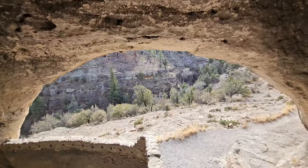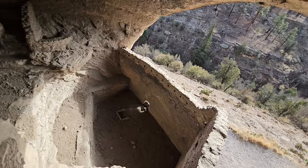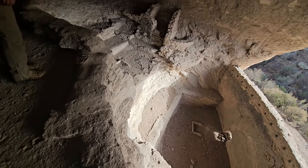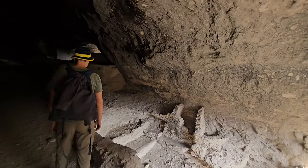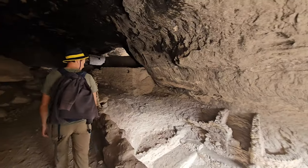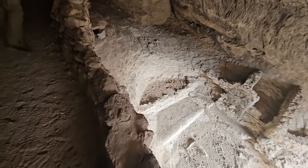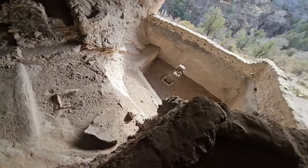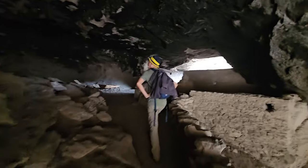Cooler in here. A little fire thing. This is almost like, dare I say it, an amphitheater. Oh, I see what you mean. Almost like an amphitheater setup. Yeah. The tiny version. The tiny, tiny version. The rustic version.